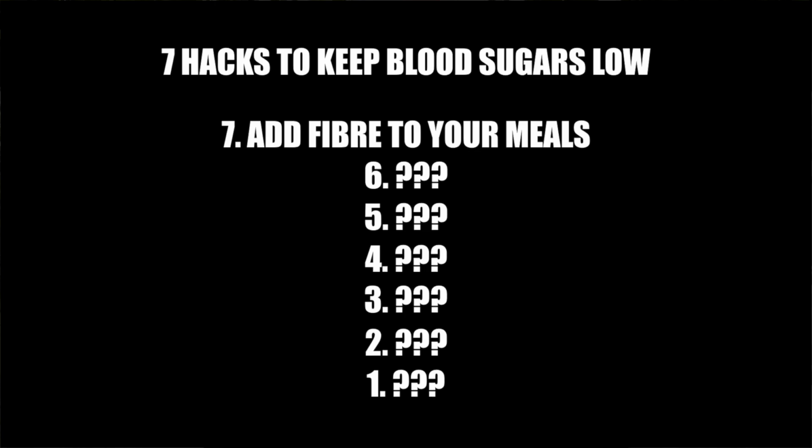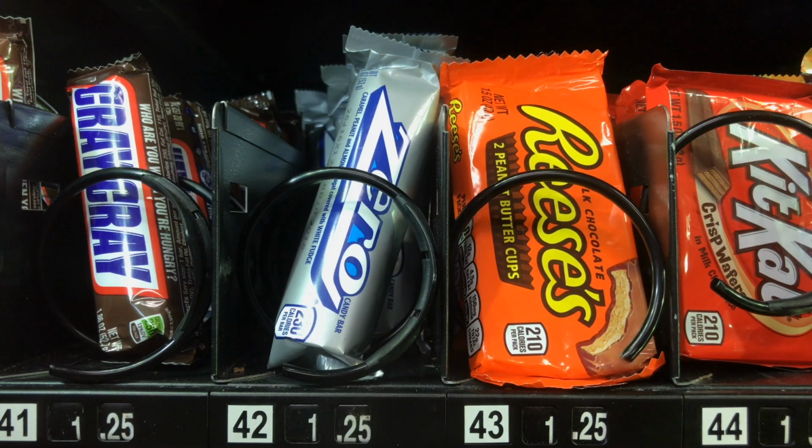My favorite hack number 6. Healthy snacking. You see, most traditional snacks are unhealthy. They usually bring your blood sugars very high very quickly and keep it high for a long time because of all those processed sugars and processed fats in those unhealthy snacks. Sometimes it's really hard to avoid snacking, I get that. But here are some more blood sugar friendly options for you.